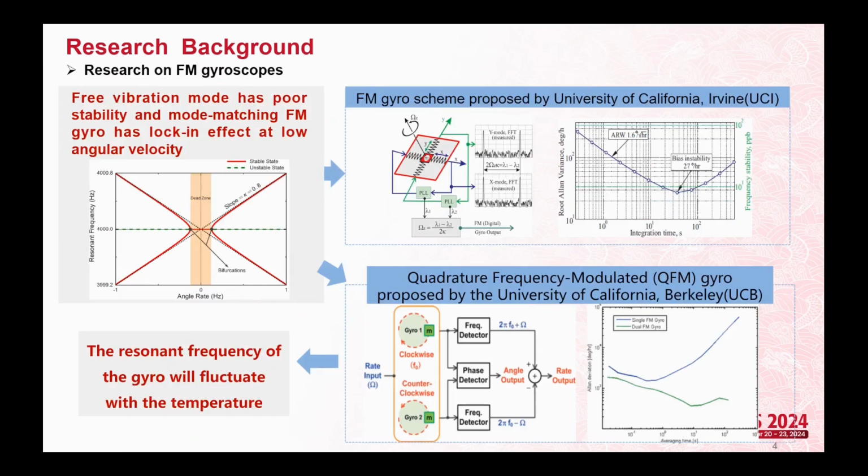Okay, let's introduce the background of FM gyroscopes. In 2006, the concept of the FM gyroscope was proposed by Hans Moser. However, the free vibration mode has poor stability, and the mode-matching FM gyros have a locking effect at low angular velocity. So later, the University of California, Irvine proposed a frequency differential operation, and later UC Berkeley proposed a counter frequency modulated gyro. It measures the angular velocity by the frequency change of the vibrating mass operating clockwise or counterclockwise.